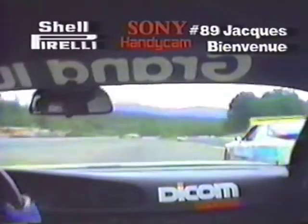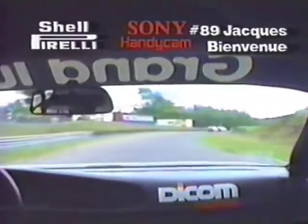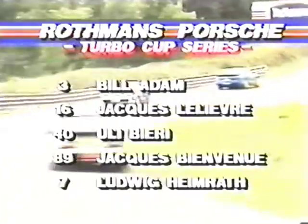Well, Gadet's wishes have become a reality as Bienvenu is locked in a ferocious battle here for the ninth place position. He pulls alongside of the 71 car of Larry Caruso, and Bienvenu now has taken over the ninth place position. You look at the leaderboard and you see Tennyson still leading the way, but it's the battle down at the bottom. The guys that started in the last spots, Bienvenu and Heimrath, have now moved up to 9th and 10th place. Outstanding drive for both Bienvenu and Ludwig Heimrath as they've carved their way through the field.